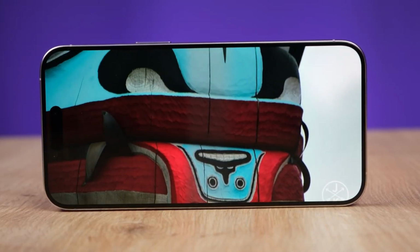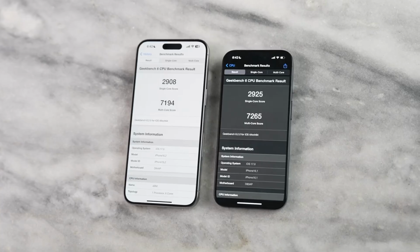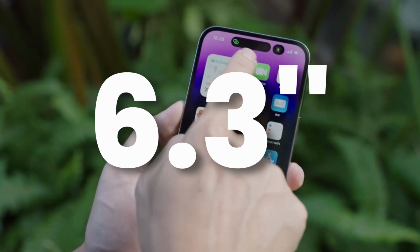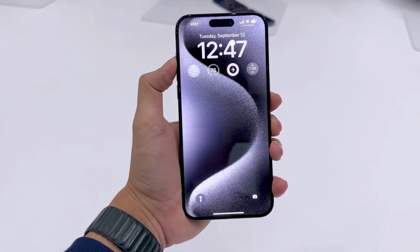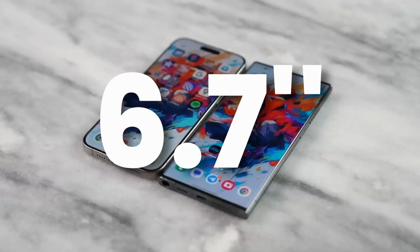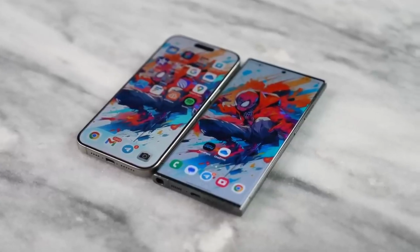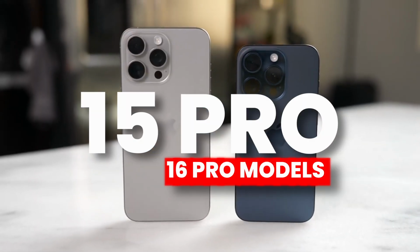Now upon seeing the dimensions, you can see the difference in size. Yes, the smaller version iPhone 16 Pro will feature a 6.3 inch display compared to 6.1 inches, and iPhone 16 Pro Max is going to feature a 6.9 inch display compared to 6.7 inches on iPhone 15 Pro Max. There's a clear difference in size between the 15 Pro models and 16 Pro models.